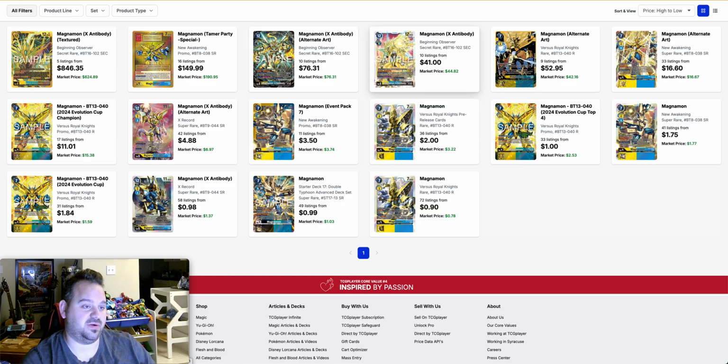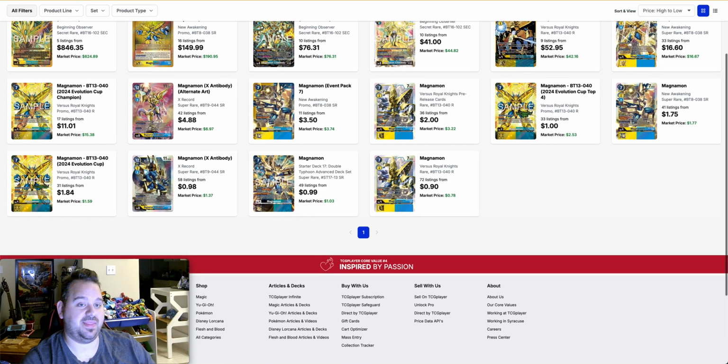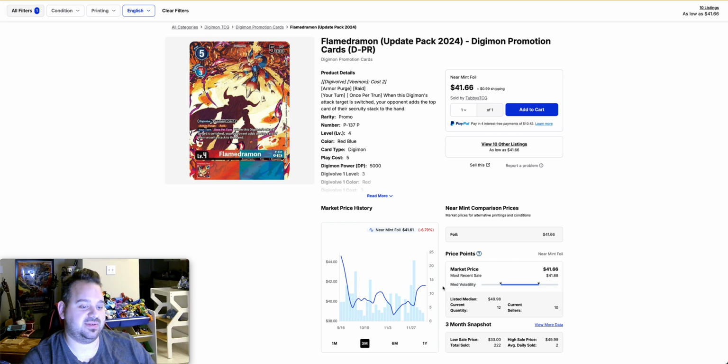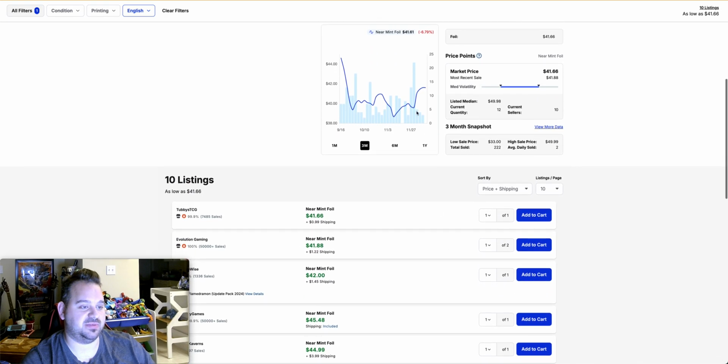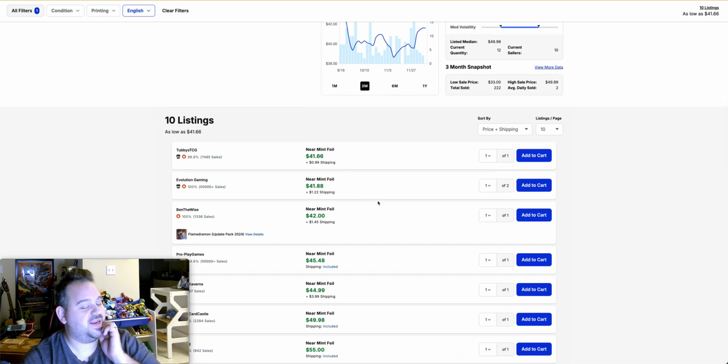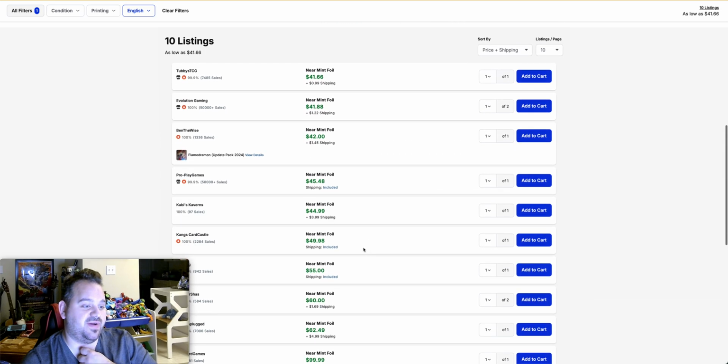Your big card's going to, of course, be Magnemon X Antibody. But there's another card that's going to be big, and that is Flamedramon. If you want to play the promo Flamedramon, it's still up there at $40. It's been holding that for forever. There's been some spikes and some lowering, but generally this card could see a buyout because that deck is still doing really great. You got a couple copies here, and then you're at 45, 50.